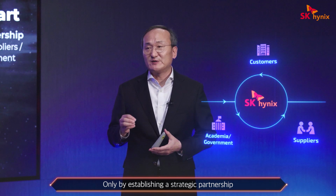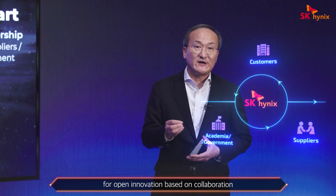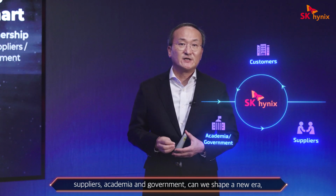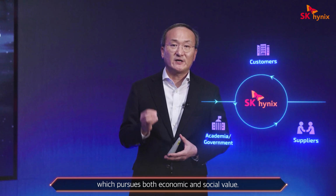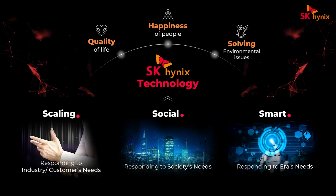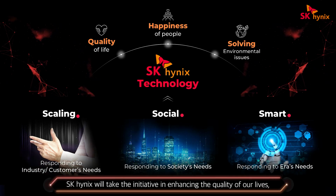Only by establishing a strategic partnership for open innovation based on collaboration and sharing with customers, suppliers, academia, and government, we can shape a new era which pursues both economic and social value. SK hynix will take the initiative in enhancing the quality of our lives, solving environmental issues, and pursuing the happiness of our employees and stakeholders.